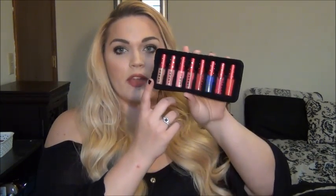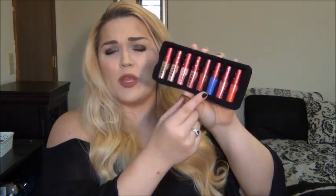And I also picked up the Rockin Red Hot limited edition 8 mini lip gloss collection. Really, really cool. I got several of these sets because I thought they would make fun gifts. But you just have an array of colors, everything from neutrals to a weird bright purple to pinks and reds. So extremely excited about that. I thought that it was a nice size, and I think that this was $10.